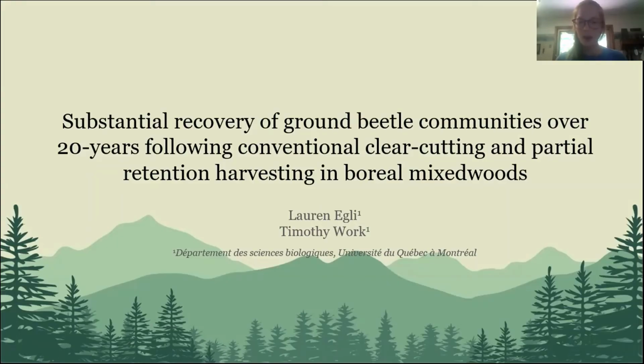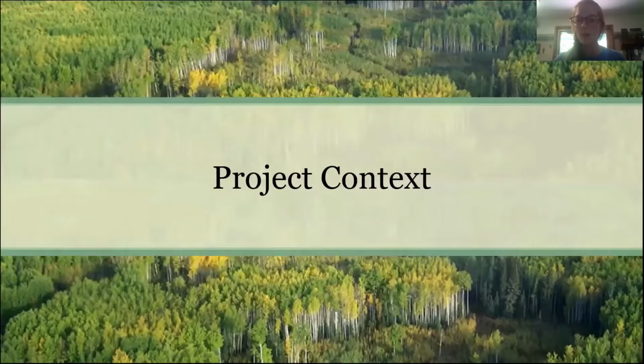All right, so as advertised, I'm Lauren Egley, and I'm a PhD student at UConn. Going to talk a little bit about some of my work evaluating ground beetle recovery post-harvesting in Quebec's boreal mixedwoods. So we'll start with a little bit of context to frame out my study.